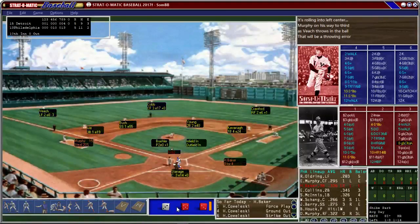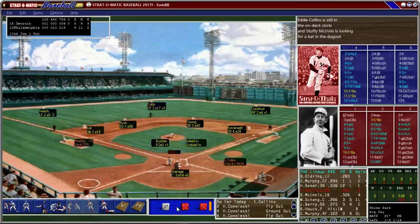3-8. Ground ball to third. He's not going to advance. That's a hard ground ball. He's going to be out. One down. Running around 90 feet away. Eddie Collins. Pitch to him or walk him and try to turn two. Let's put him on.